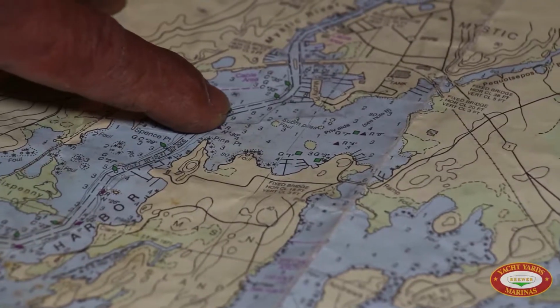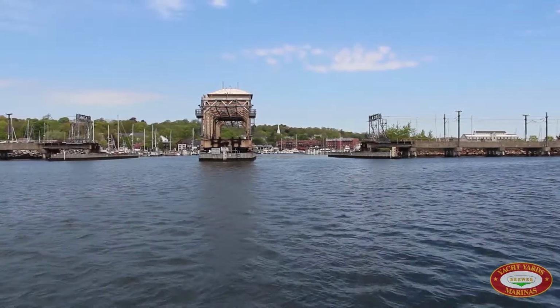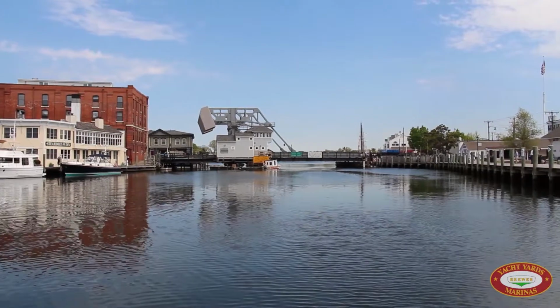This point is when I start thinking about the bridges. To reach the seaport, you will have to pass through 2 bridges, the Mystic River Railroad Bridge and the Mystic Highway Bridge.